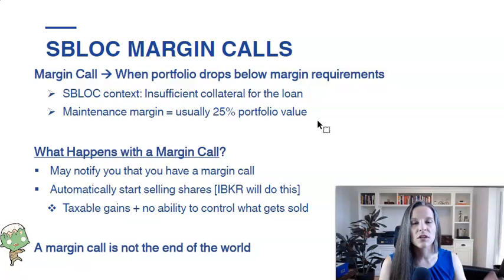Really quickly, what happens when you have a margin call? Some brokers are going to just start selling your shares. That's really bad. You're going to have significant taxable gains in most cases. You're also not going to have any control over what gets sold. In a lot of cases, the broker's not even going to give you a heads up. If you have a margin call, it's bam, they're going to start selling your shares. That is something you need to be aware of, and that can be very bad for a number of reasons. So you want to avoid that.